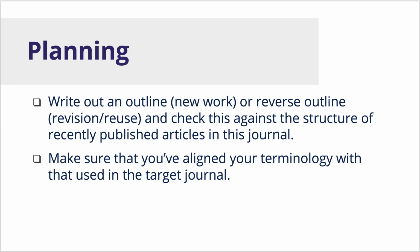So planning. Well, if you've been working on some long form writing and coming to our webinars, some of this may seem familiar. First step, either write out an outline for a new writing project, or if you're reworking material you already have, create a reverse outline.